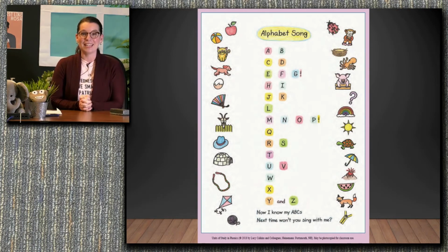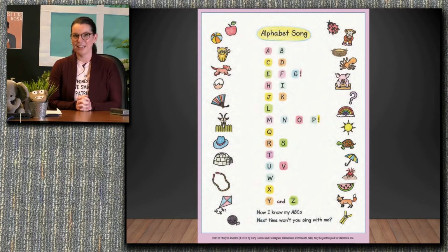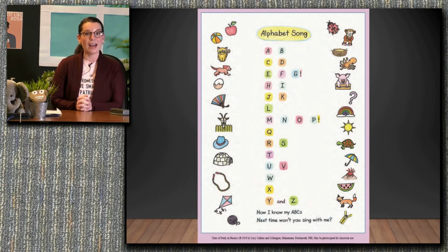A, B, C, D, E, F, G, H, I, J, K, L, M, N, O, P. Q, R, S, T, U, V, W, X, Y, and Z.